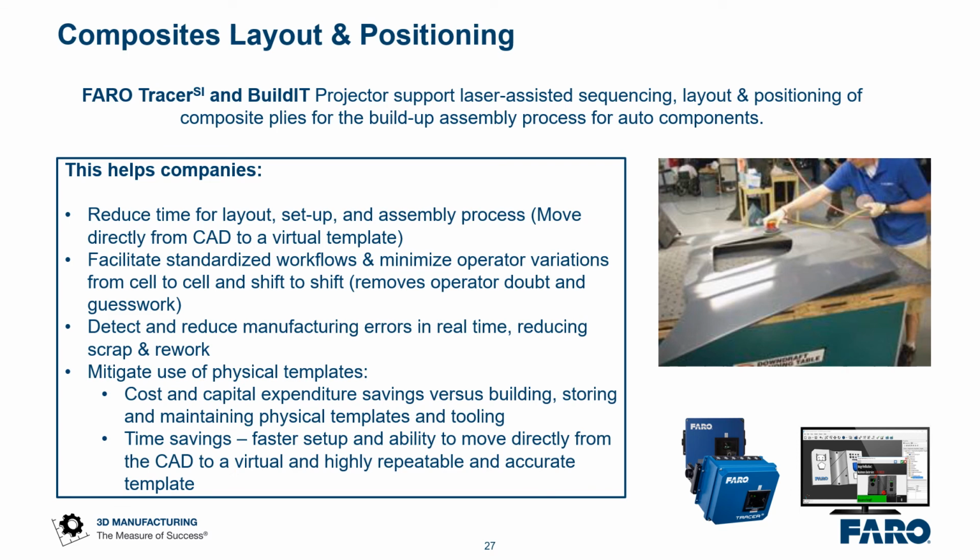Composite layout and positioning. With the Tracer SI and Build It combination, we're able to go from CAD to template almost immediately. This reduces our time for layout and setup. It also provides a standard template no matter what cell you're in, no matter what shift you're on, no matter which operator happens to be there or their experience level.